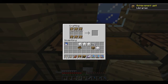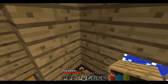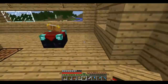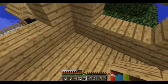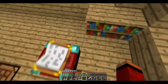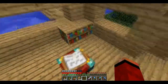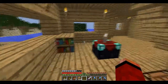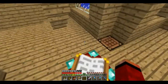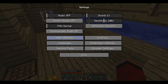So that is absolutely loads. Yes, librarian achievement. Booyaka. Oh, I didn't know that. You get knowledge. Yeah, that looks pretty cool, actually. I don't usually play with particles on, but recently I've started playing with particles on. Minimum particles. Where is it?